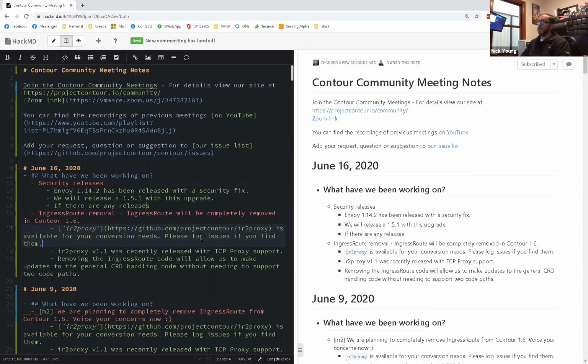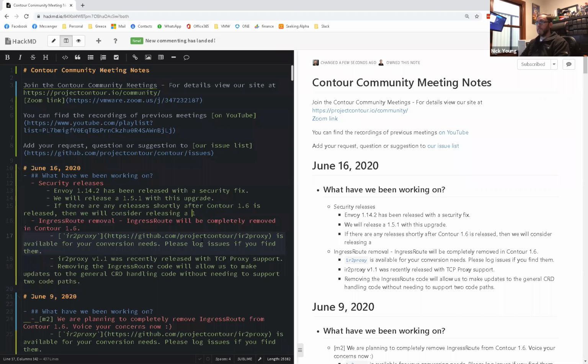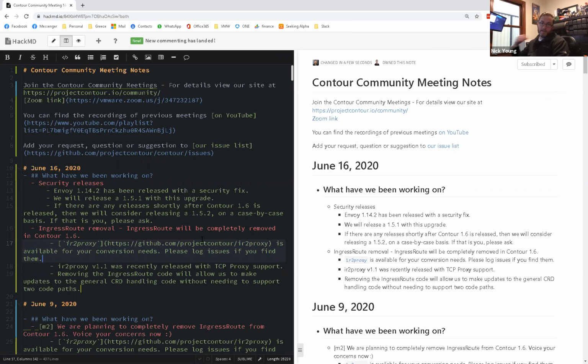Yeah, but I think as long as we're clear that we're not going to do this all the time, just shortly after Contour 1.6 is released, on a case-by-case basis. We want to force customers to tell us that they're doing that. That way we know about it, we can help them and manage it rather than just doing it blindly. To us, it's not a lot of cost, but also we want to move them over the hump, right? So knowing about it allows us to have a conversation. We also get to interact with the community a little bit more. Yeah, exactly.